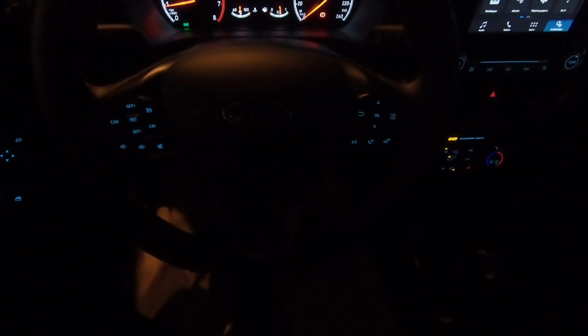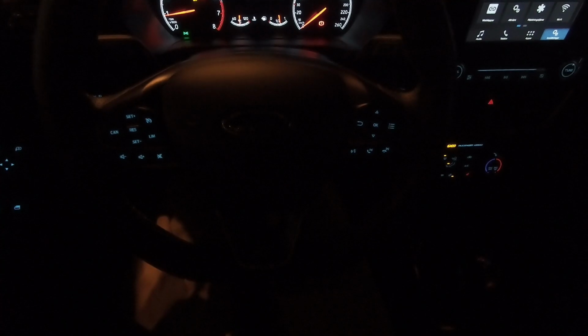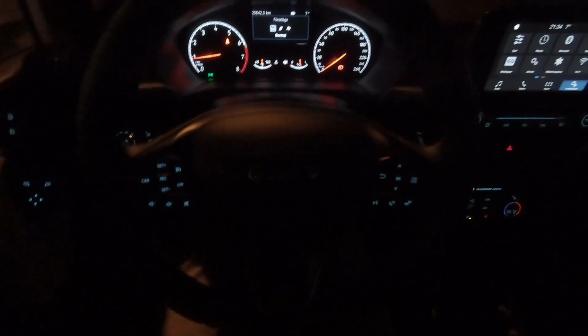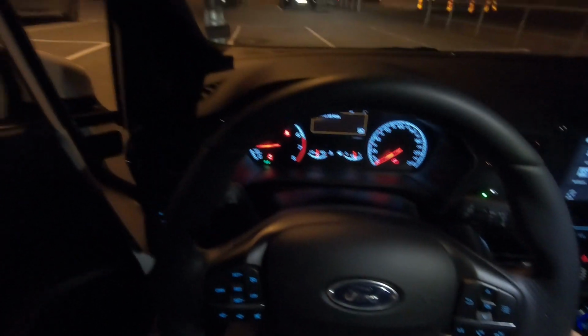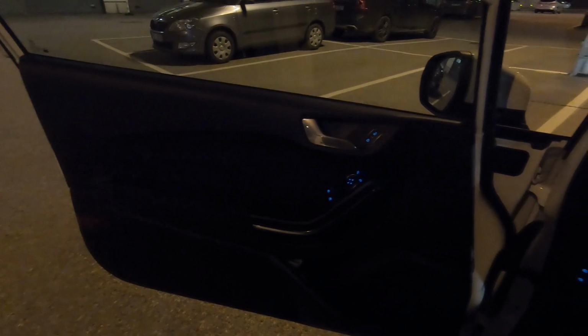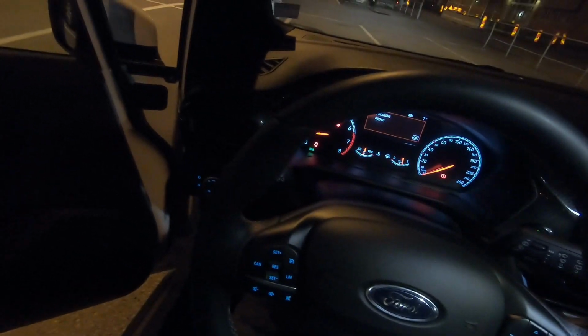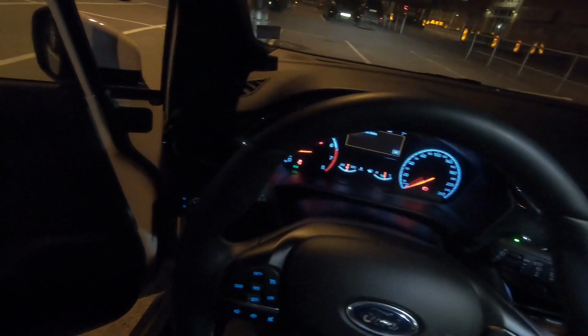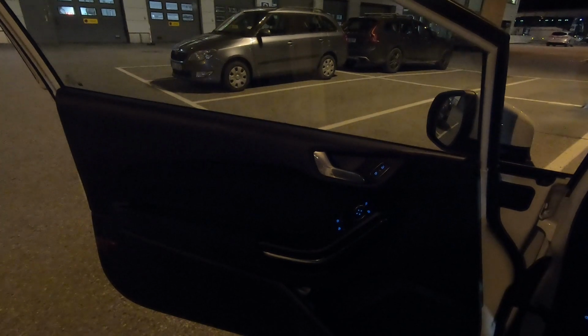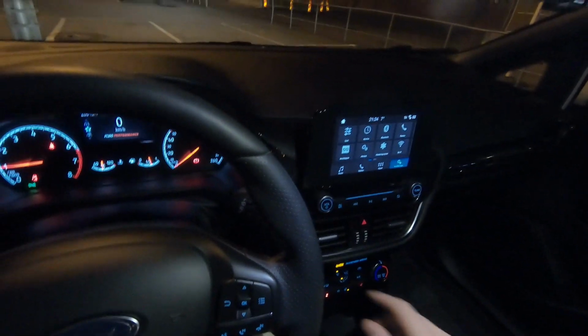Here are the modes. If you push this mode button, you've got normal, sport, and race. I'm always in sport mode. If you put it in normal, you can hear the sound. That's normal. And let's put it in sport mode. Hear the pops and bangs. Beautiful. All right, let's put it off.